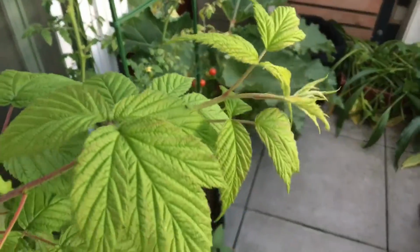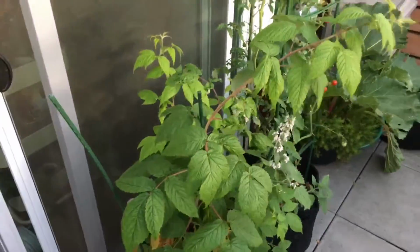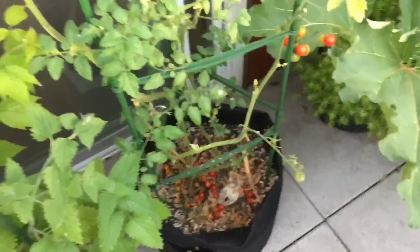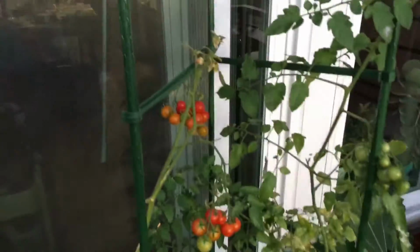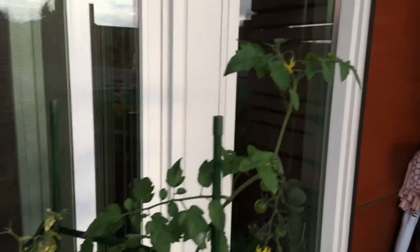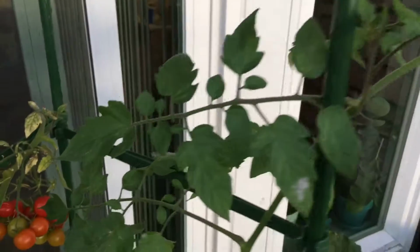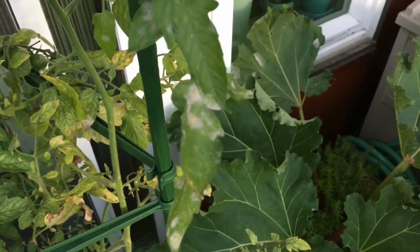So the raspberry is still growing, as you can see. And you can see I cleaned up the tomato. Some new growth on top, and some of the leaves are infected by the powdery mildew.